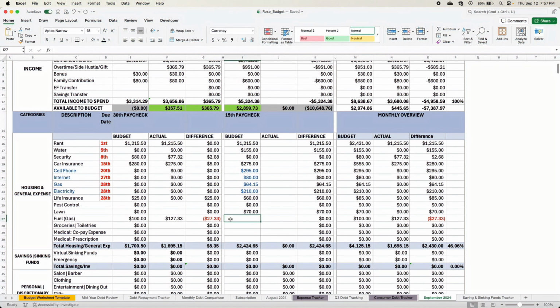For fuel, I'm going to budget $100. Hopefully there is no unexpected traveling that's going to cause me to go over like the last period. For groceries, I'm going to put $250.